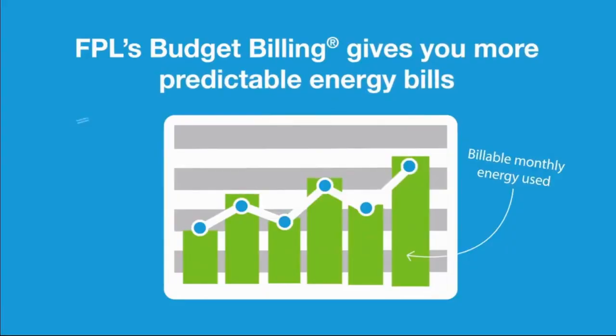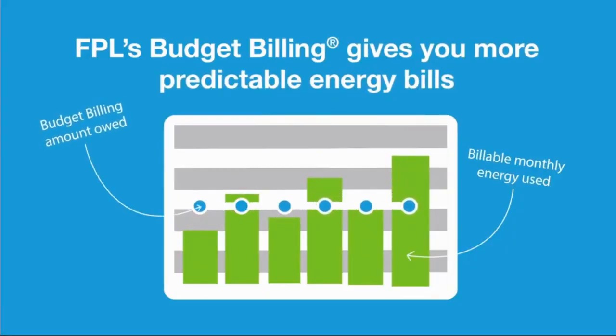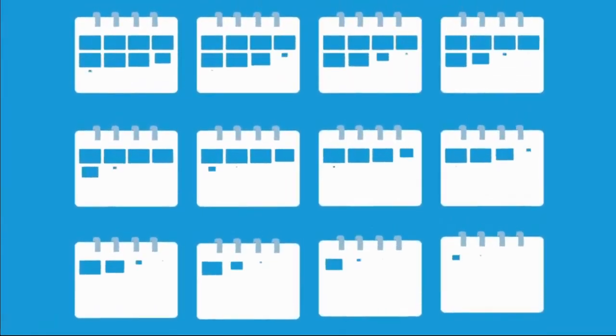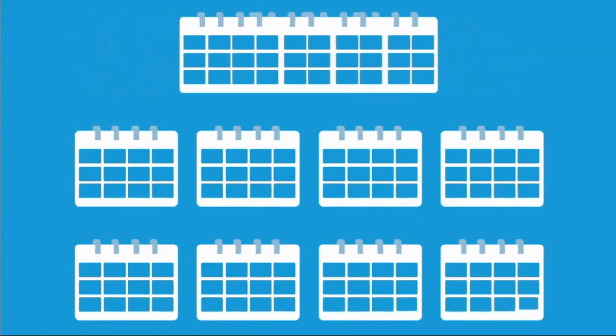However, FPL does offer this thing called budget billing, which evens out your energy bill throughout the year, so you pay about the same each month. They base it on the average of last year's bills, so you're never going to pay more than you use, but you're not getting anything for free either. So if you get comfortable with the monthly payments and you stop tracking how much you use and you start using more energy, you're going to end up owing that at the end. So just keep that in mind.